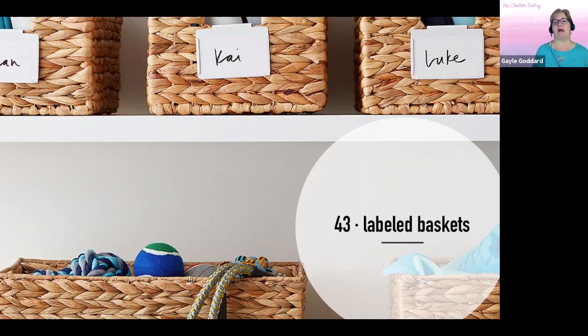But the labeled baskets allow you to say, here's one for each kid, and each kid's stuff goes in their own bin. It allows them to participate in the idea of, when I come home, I don't just throw everything down. There's a step to coming home, and that step is stopping and divesting myself of my contents, just like Mommy hangs her purse up or puts her keys on the key hook.